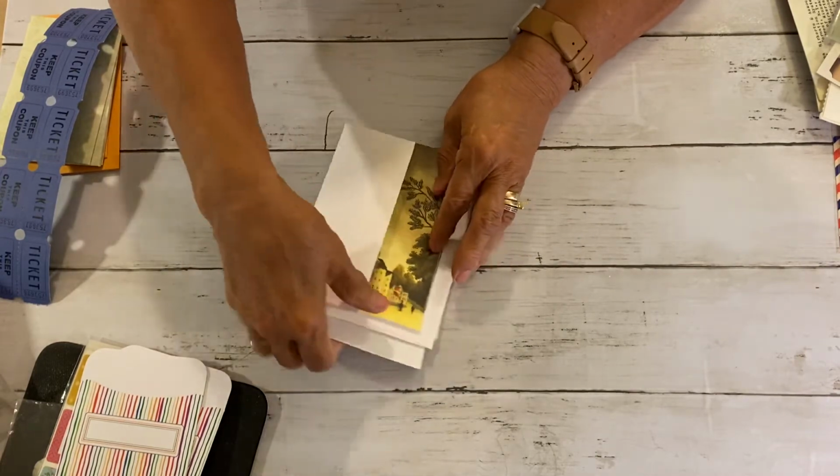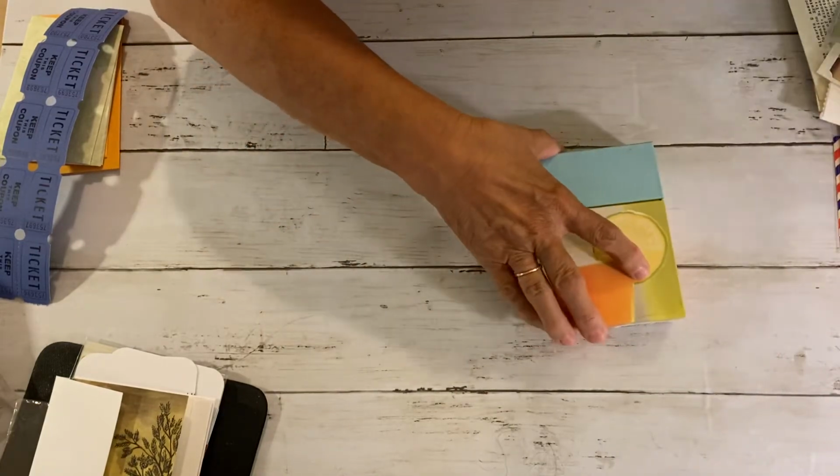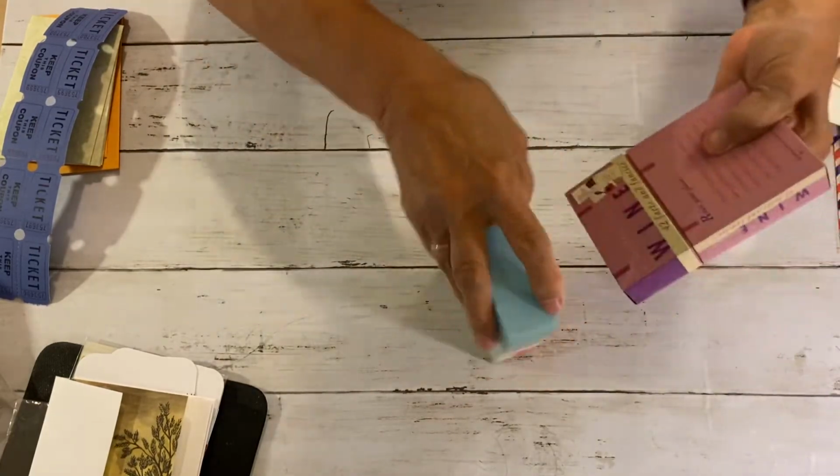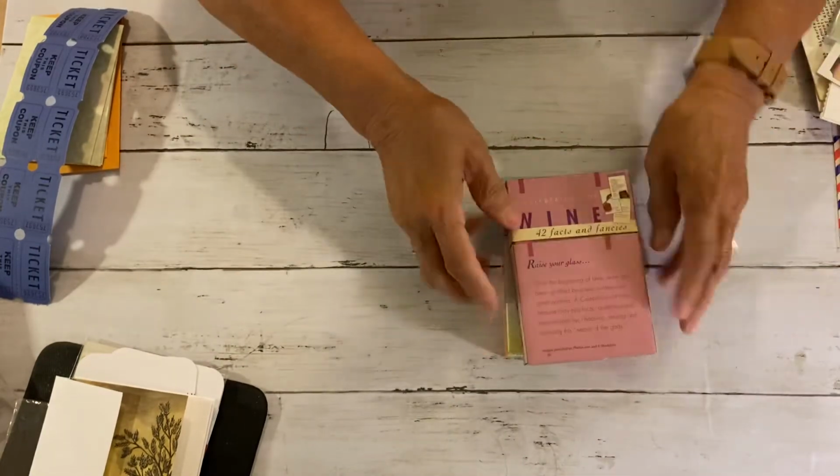And then what I have found is, if you can find these little containers, like this is smoothies, this is wines.